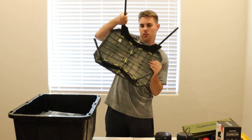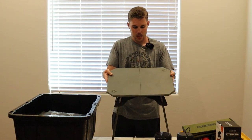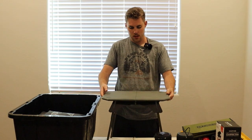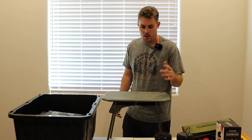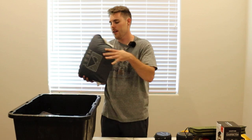All right, so now that we got the feet all in, this is how big it is. Sits down, I'd say that's a little over a foot, maybe, or a foot. Pretty sweet, nice little camp table next to your camp chairs. Works out pretty well.